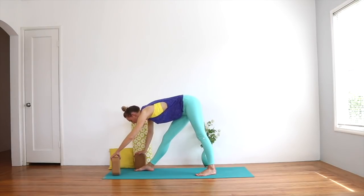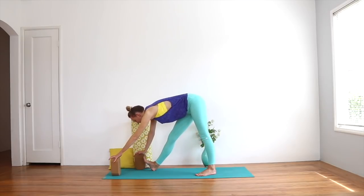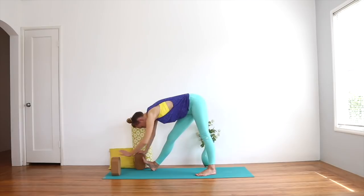And if it feels interesting to you, you can point the right toes towards the sky for our last few breaths here. So your right heel digs into the mat, your toes point back towards your face with the front foot flexed.